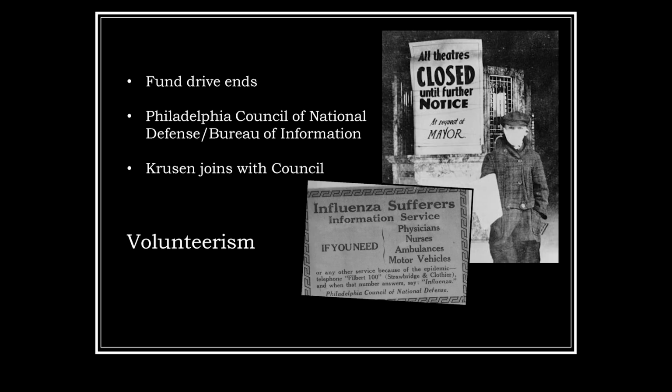Well, you probably haven't forgotten about the fund drive, but even with all that mortality going on, people are still opening their pockets, and the fund drive ends. And believe it or not, even with this disaster, Philadelphians not only met the fundraising goal, but they exceeded it. Now, the Philadelphia Council of National Defense is worth highlighting here, because there's a point at which people began to extemporize, try things, band together, find ways to cope, just as we see people doing now with coronavirus.